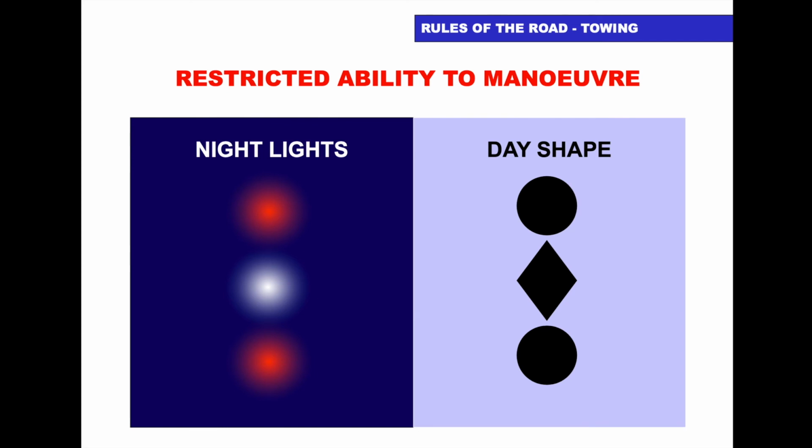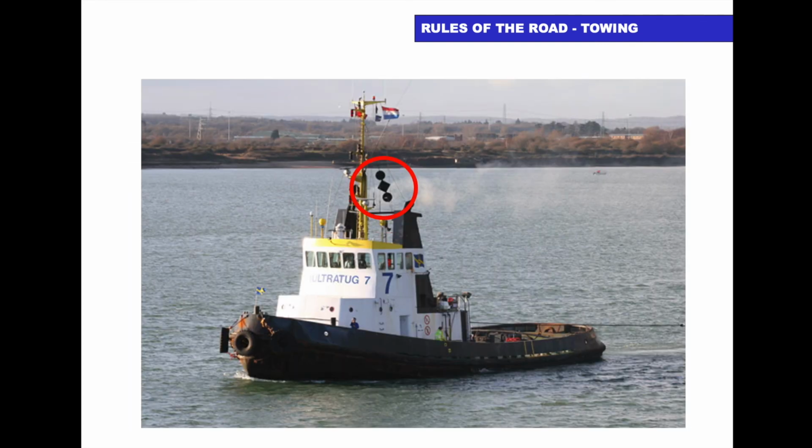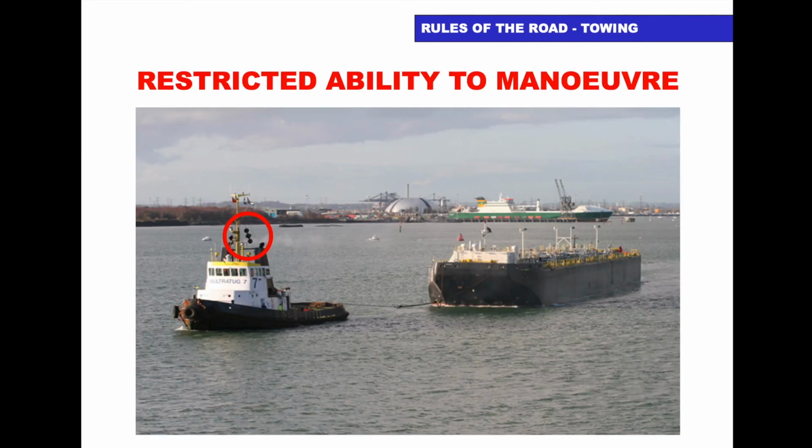So the lights for restricted ability to manoeuvre will be an all-round red over an all-round white over an all-round red. So it'll be red, white, red. Day shape will be ball, diamond, ball. So on this tug, we can see the tow line, so we just see the tug in the picture. We can see that she's restricted in her ability to manoeuvre. Ball, diamond, ball. So here again, here's the tug and tow, ball, diamond, ball, restricted ability to manoeuvre.